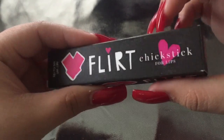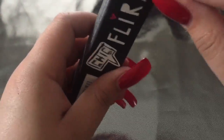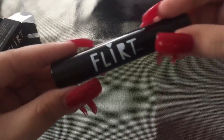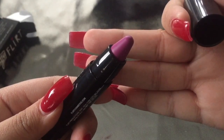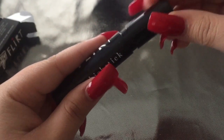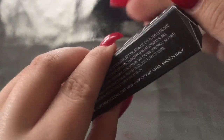Next is this Flirt Chick Stick for your lips in the shade Yes. I believe this is Amber Rose's makeup line, or it's her makeup artist Priscilla Ono's line. I don't know, but I just know Amber Rose promotes this brand. To be honest, I'm not really a fan of the crayon lipsticks, the chubbies, but I guess I'll try it out.